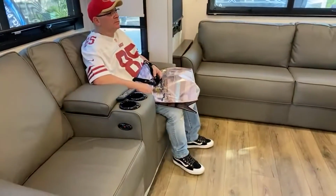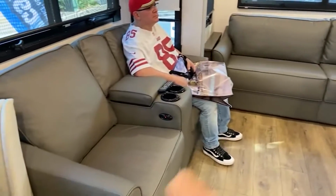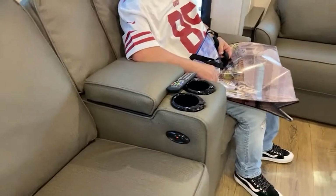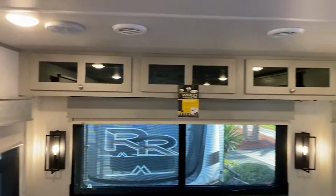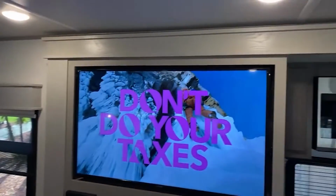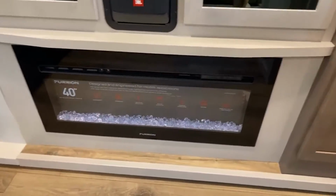You got a nice conversational living room because you got a nice big sofa there with your 2 theater chairs right here. They are electric. Hit the button and they go out. That one pulls out to be a bed. And let's not forget all the storage above. Love the quality of the woodwork with the River Ranch. Beneath that gigantic TV that we're watching football on, you got your JBL sound system with a subwoofer, as well as a nice 40-inch Furrion fireplace.